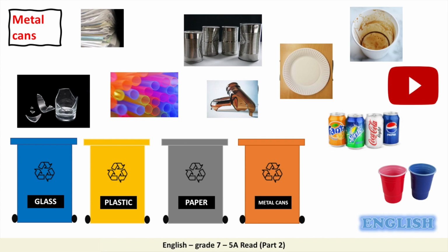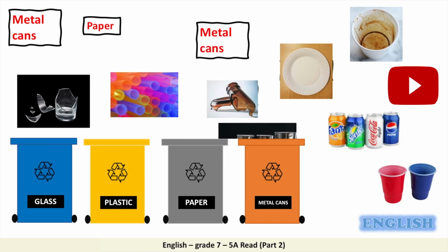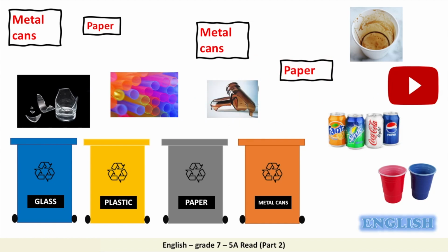Are you done? Let's see how well you did in this exercise. Where do we put the next item? Great, we put paper in the paper recycling bin. What about the next item? That's right, the metal cans belong to the metal cans recycling bin. What about this plate? Well, it's made of paper, so we need to put it in the paper recycling bin.